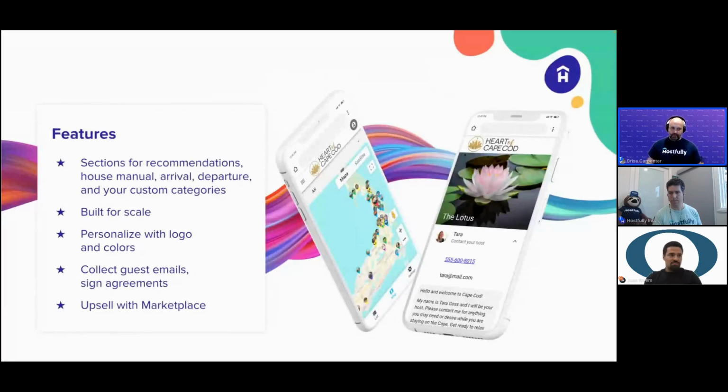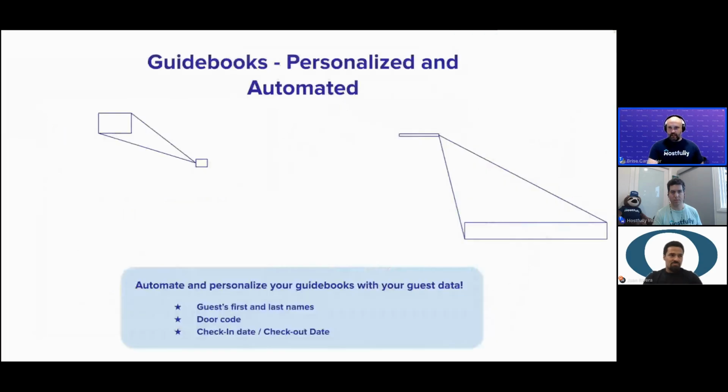They're built to scale and can be very personalized, and they're a great way to drive brand awareness, which we'll talk about today and is really an important strategy when it comes to generating revenue. In addition, you can collect guest emails and additional information for remarketing and use our marketplace to drive some additional ancillary sales. We'll dig into all of that a bit more today.